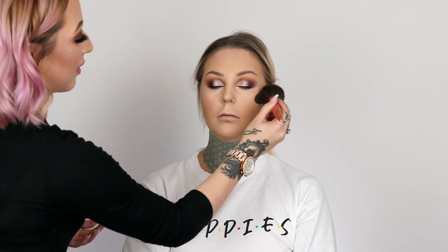Do you change up your routine at all when you're doing a more mature bride? Overall, it's the same routine. It's just with more mature brides, you'll leave out some products sometimes. Usually less glitter, no highlight. It'll bring out the wrinkles.